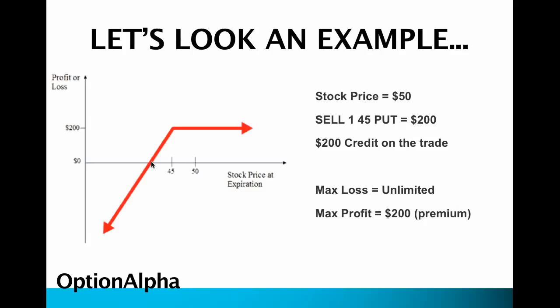Let's look at an example just to really drive home the point. So we have a stock price that's trading at 50 right here on our chart. We're going to sell one 45 put and take in a credit or a premium of $200. Now just quickly, let's flip this around and say we were going to buy this 45 put option. We'd be outlaying that $200 to buy the option. But since we're on the other end of the trade, we're selling that option for a $200 credit immediately. That comes right to your account. So you get a $200 credit.